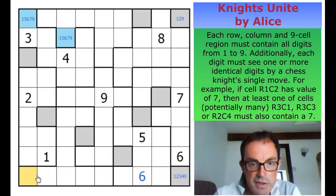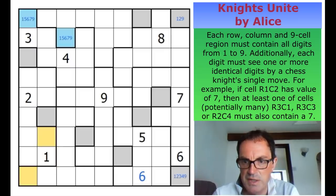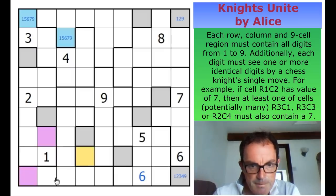So this corner, look, can't be repeated there because that's in the same region. So these two squares are the same. So immediately we can say, whatever we put in here, it makes an appearance here. This is much less good, isn't it?